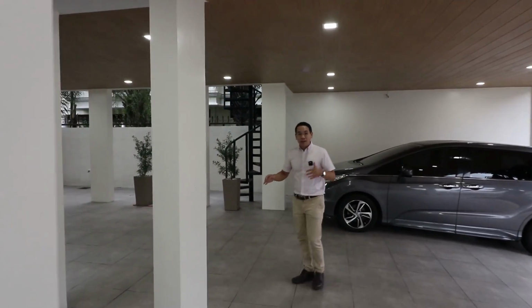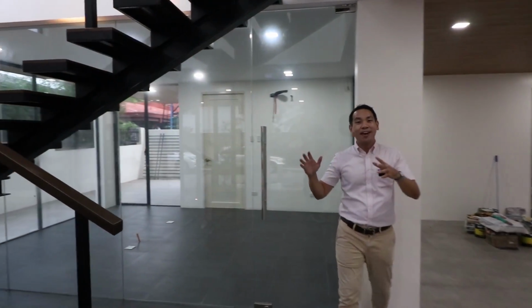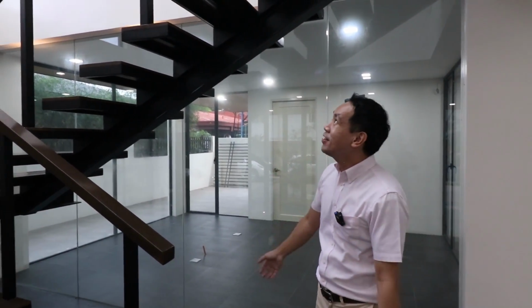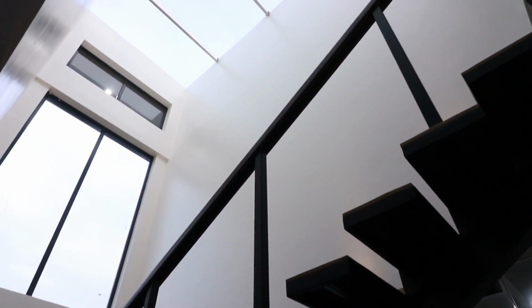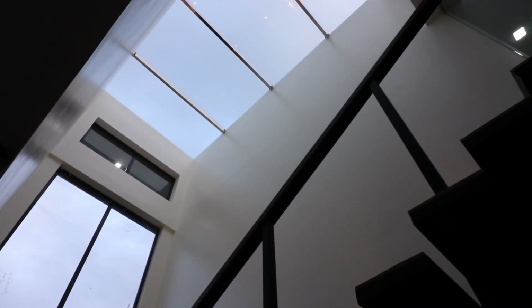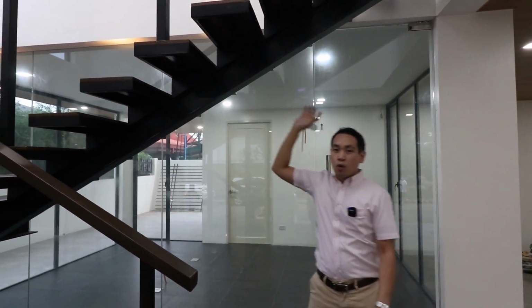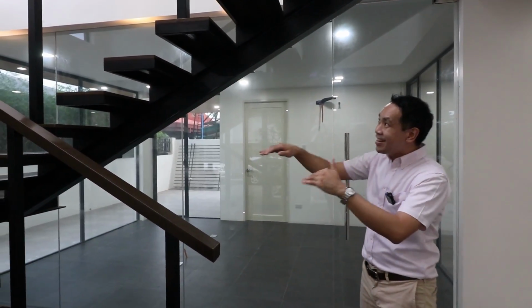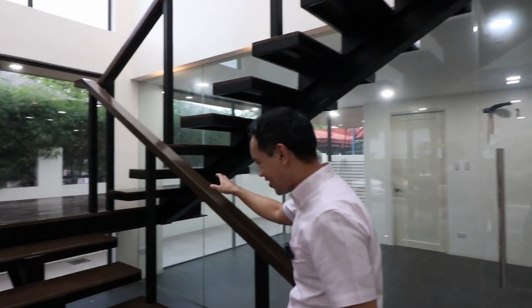From here, you have an auxiliary staircase leading to the second level. And here we have the centerpiece of this house, which is this 20-foot high light well, which gives ventilation and lighting from the second level all the way here to the ground level. And you see that you even have these I-beams, which allow you to have a floating staircase effect leading to the second floor. Let's go.